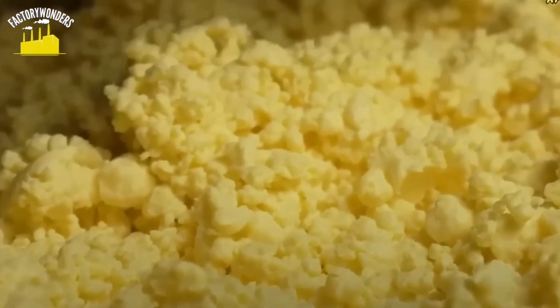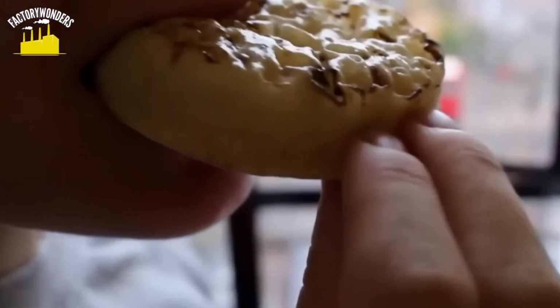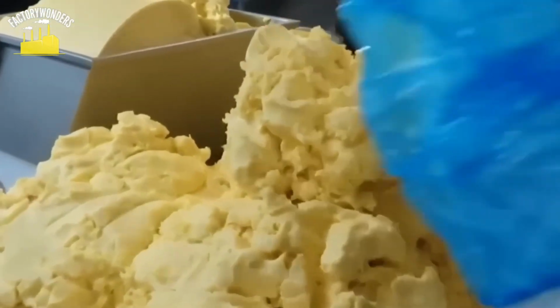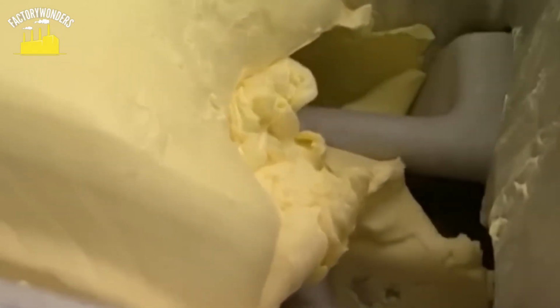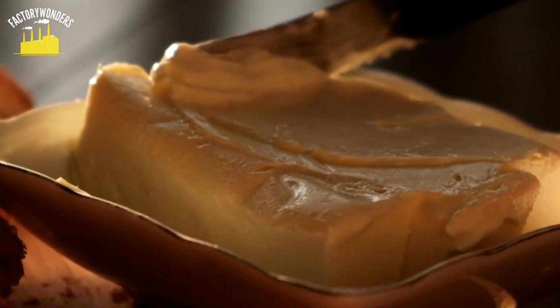From here, the regular butter is turned into traditional French butter. But how? The process is really interesting. But before that, the butter rests for a day so it can absorb taste and flavor. When the regular butter reaches the mixing or kneading unit, they ensure it has already undergone fermentation. This is a secret step that makes the French butter creamy and textured.